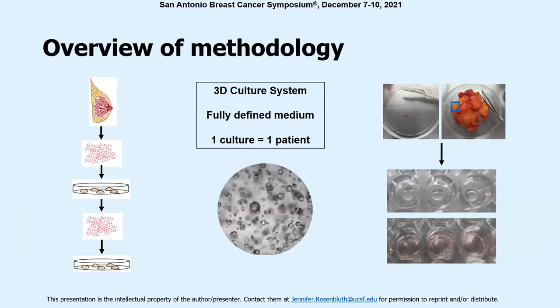The basic methodology for generating organoid cultures is to digest breast tissue or tumor down to the level of large clumps of cells. These fragments are then embedded within a hydrogel that solidifies on the plate, and a fully defined medium is overlaid. These cultures can be generated from a small amount of tissue, such as a core biopsy, or from part of a larger tissue collection, such as a tumor or even a reduction mammoplasty.